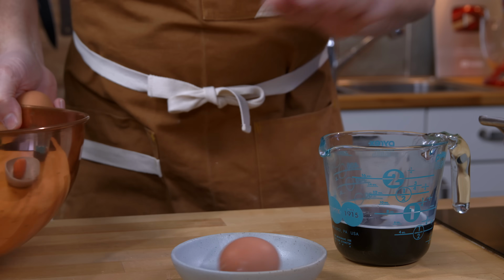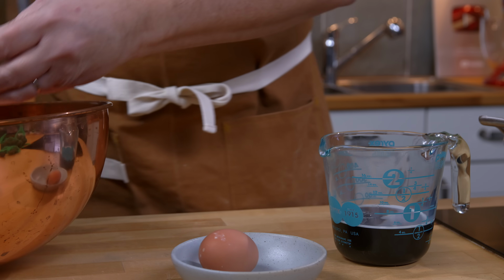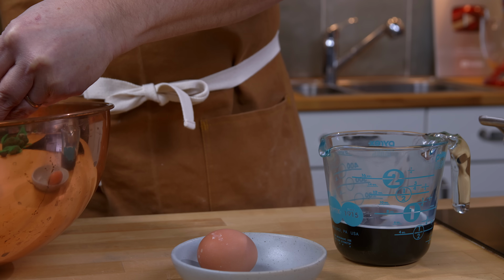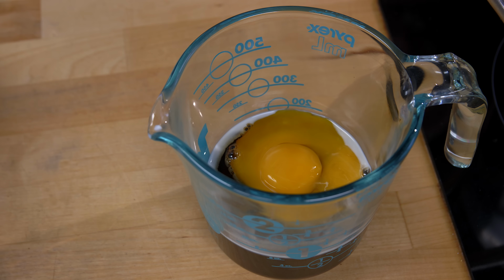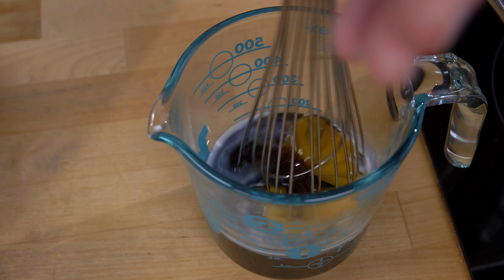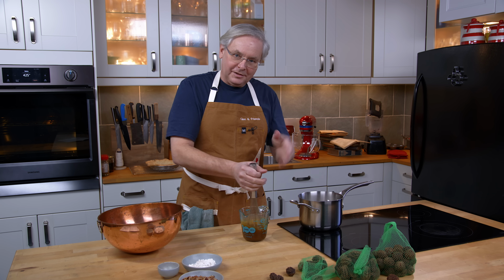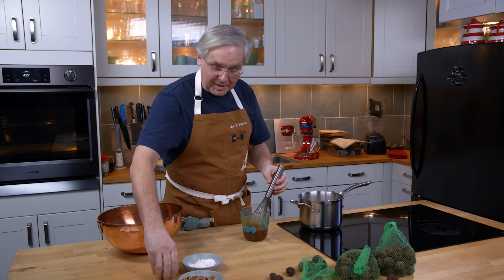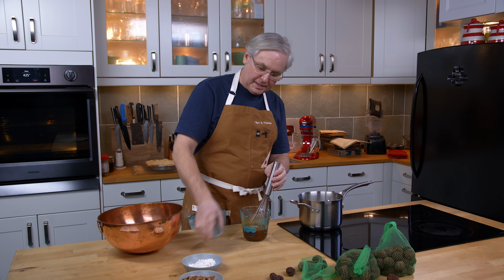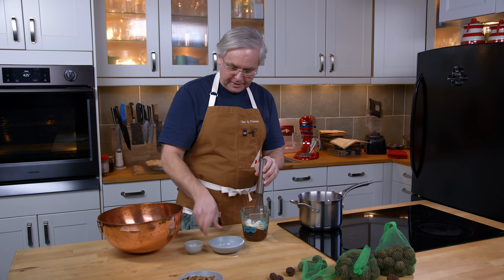Okay, so I measured maple syrup into the same measuring cup as I had the milk. I need 2 egg yolks in there, but I need the whites, so I'm going to put them into the copper bowl, and the yolks go in there with the maple syrup. I'll just give that a whisk. Technically, this should be a double boiler. The recipe says to use a double boiler. I'm going to put salt in now and the flour and continue whisking that together.